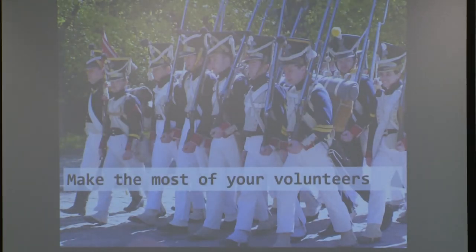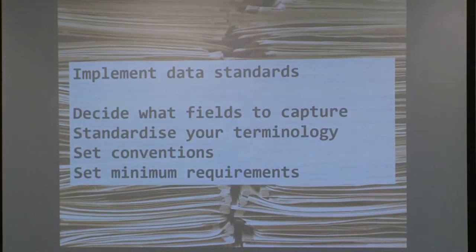Volunteers can also help. One of the things that's most exciting for them is to have direct contact with your community, to be able to help answer those questions, to be more closely involved in the work that you're doing. That's only really possible if you've got clear standards. So you should all be looking at implementing cataloging standards, regardless of what software you use. So think about minimum data field rules, terminology standards, style guidelines for your text fields.